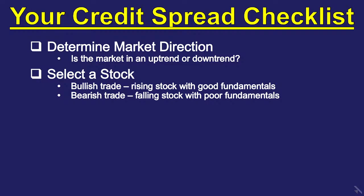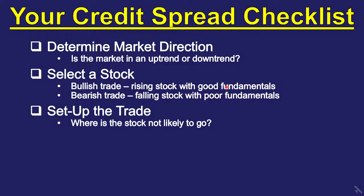So I think it was Alfred earlier said, oh, this might be a little bit difficult. Well, Alfred, let's simplify things. If you have a market going up, you're going to do a bull put spread on the SPX. If the market's going down, you do a bear call spread on the SPX. Then as you get a little bit more experience, you could start to say, well, the market's going up, let me do a bullish trade on a good stock. It's basically going to open up more taps of income for you.